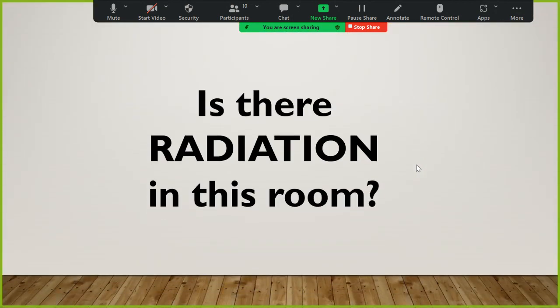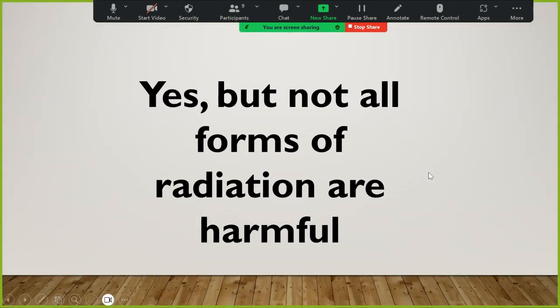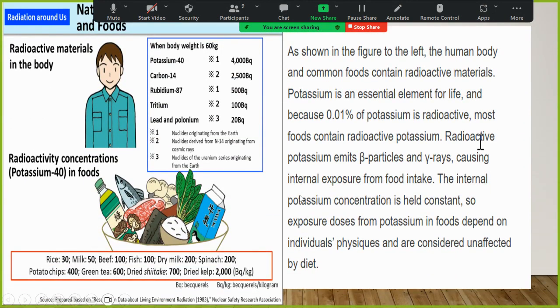Okay, if I ask you, is there any radiation in this room? For sure, there are many sources around you, but not all forms of radiation are harmful. Radiation, you cannot smell it, you cannot touch it, you cannot hear it, you cannot see it, except a certain range of radiation in visible light. Your cell phone is already emitting radiation, your laptop emitting radiation, the ground, floor, ceiling, and walls. So radiation is everywhere.